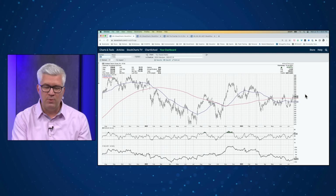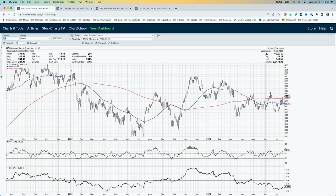Still up about 1%, even though it wasn't a particularly strong quarter. According to what I read, a nice rally today. And again, I think getting above that 345 level would take us above the May and June highs. We're sort of pulled up to that point and holding. So I'd want to see if there's some follow through.